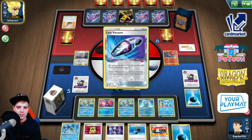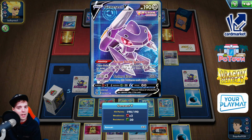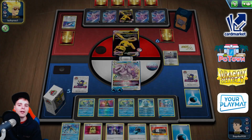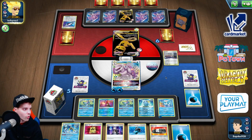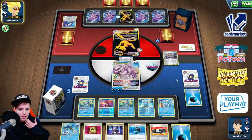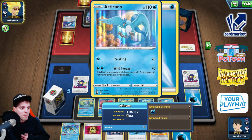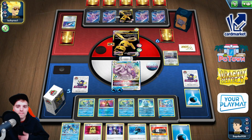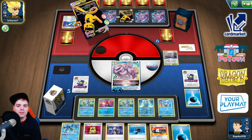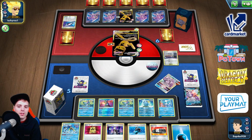They have drawn a lot of cards, so it's like this is perfect symmetry. 2 Golden Mews in the center, or they go for the Lost Vacuum, get rid of the Lost City to draw a little bit more with Genesect. But that does mean that if we come with Drapion, it's not going in the Lost Zone, which is huge because we're running Ordinary Rod. Big Parasol, protecting them from effects, so this Mew cannot get paralyzed. Okay, Choice Belt, they do find it. They do find the Choice Belt. I'm glad the Choice Belt is on this Mew and not the other way around. So if we can KO it.